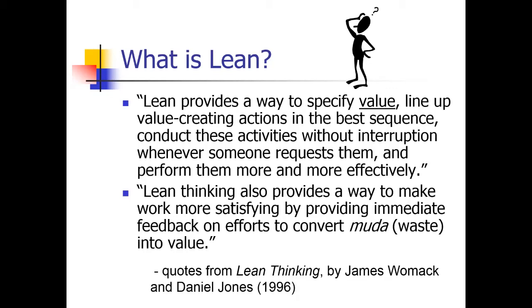So as we look at these things, the tools are obvious. Some of the things are kind of basic, but there's a lot of people things going on here that really need to be addressed. Now, in that first quote, I underlined the word value, and I did that on purpose.